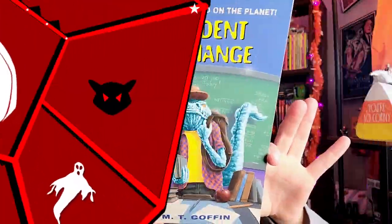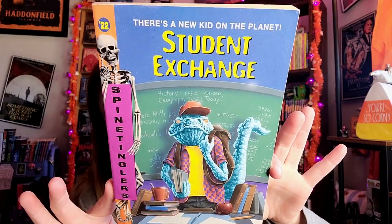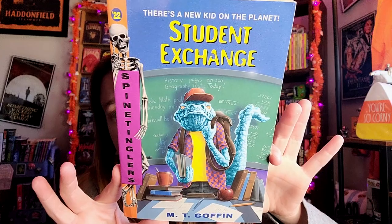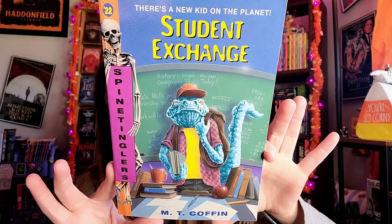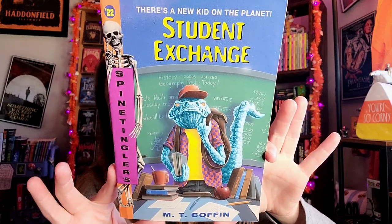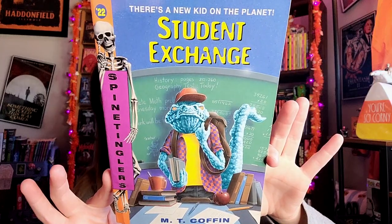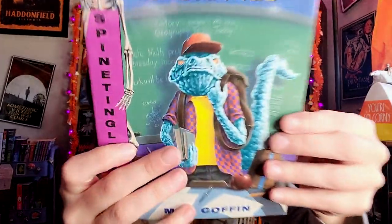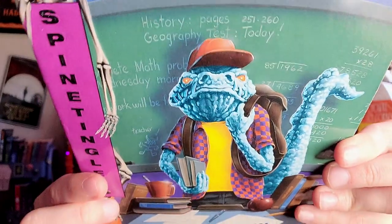Whatever, that's dumb. Here, we have a Spine Tinglers book that I didn't have, and I could add this to my collection now. I have quite a few. This is Student Exchange by M.T. Coffin. Get it? M.T. M.T. That's awesome. Anyway, this is number 22 of the series, and it's like a dinosaur kid dude.